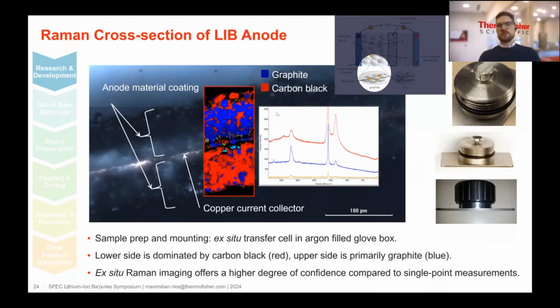Using our inert transfer cell that you can see on the right-hand side, you can prepare the sample in an inert environment, for example, in an argon atmosphere, and then easily transfer the sample in this inert atmosphere to the microscope. In the camera image here, you can see the current collector running diagonally from the left to the right, separating two different anode material coatings based on graphite material. You can see a blue and a red part in this Raman map in the center part of the image, and you can see then on the right-hand side two spectra, a red spectrum and a blue spectrum, and these correlate with the different colors inside the Raman map.